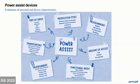Partial assistance would be described as when someone needs assistance for pretty much all of their propulsion, whether that's long distances, short distances, navigating, precision tasks. And then an as-needed or on-demand solution would be one where a person could manually propel their chair and then use that power assistance in the circumstances that required it.